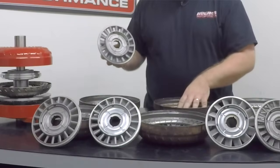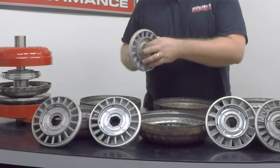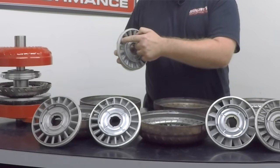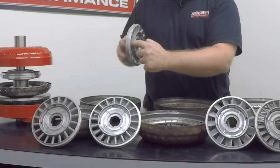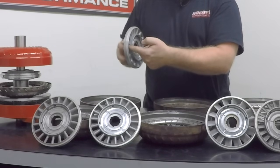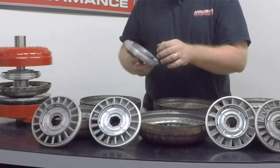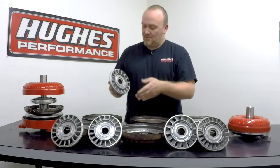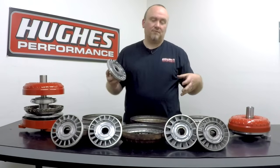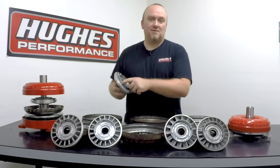Conversely, I can take this same stator and the same properly clearanced converter, and I can machine the turbine side of the vanes. I can either come in here with a mill and create a flat, or I can actually shorten the overall height, and I'm actually increasing stall speed. And the reason for that is it requires more centrifugal force, more RPM, to get that fluid flowing through the stator.